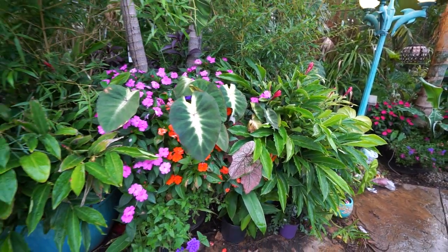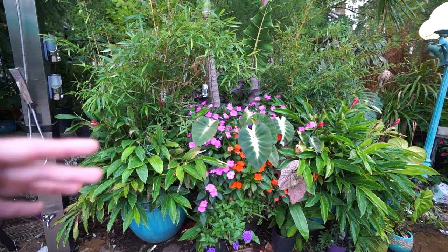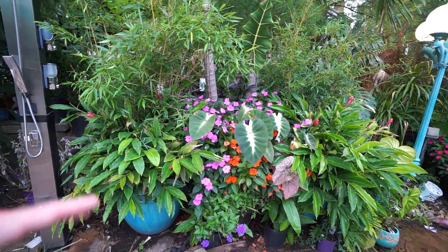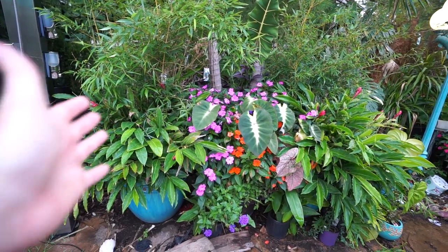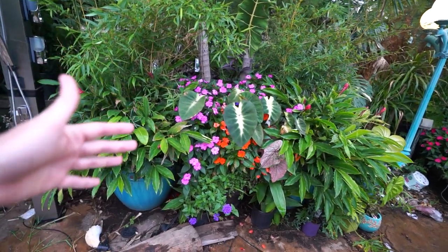It was an experiment planting them over here. I wasn't sure how they would do because the sun over here is kind of weird. It's pretty intense in the morning. It's pretty intense most of the day up until the start of summer. Once summer hits, the sun shifts, and then it's more shaded in the afternoon.